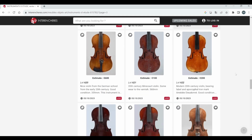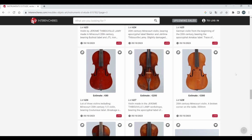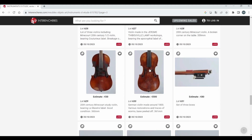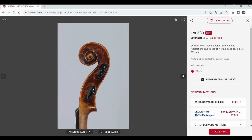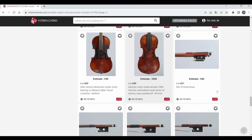Let's see what else we got here. Lots more JTL, some kind of German stuff. Nothing super exciting. This is a bit more interesting. German violin made around 1800. Restorations and traces of worm. Yeah, not completely sold on that one.